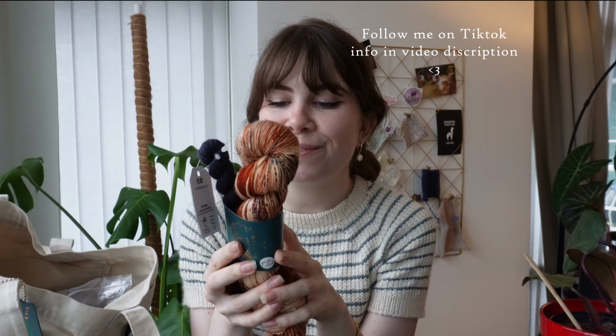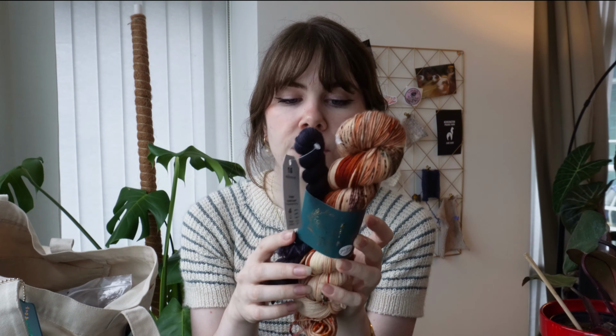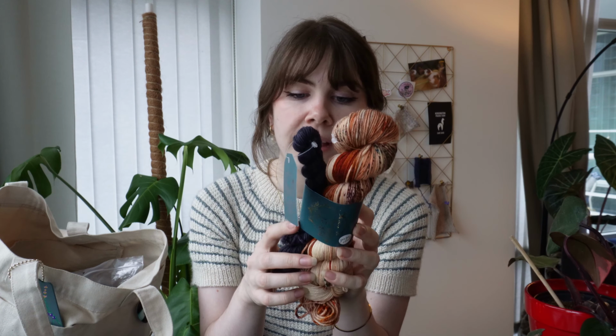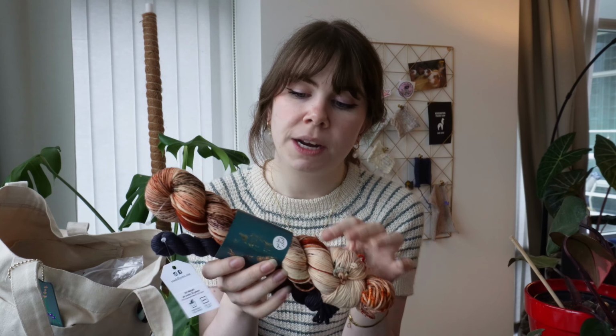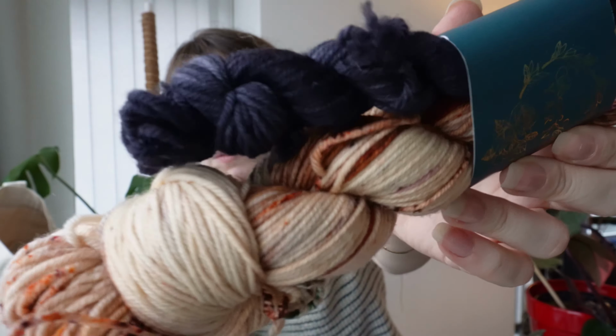245 yards for the 100 grams, and then the mini skein is 49 yards, the 20 grams. It is 75% superwash merino and 25% nylon. So this one is their Flowerista colorway. So this is what the yarn looks like.